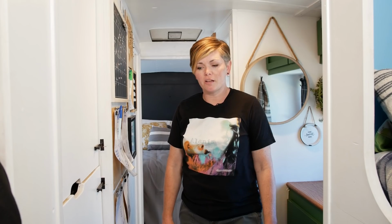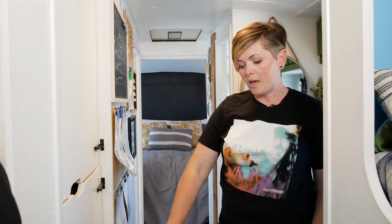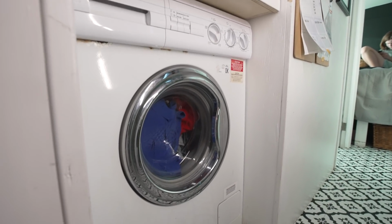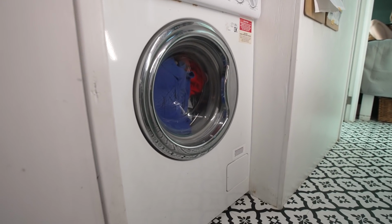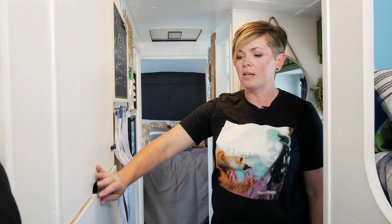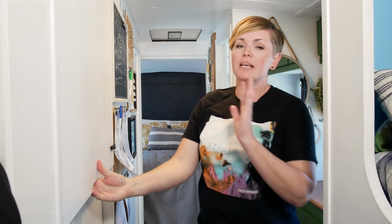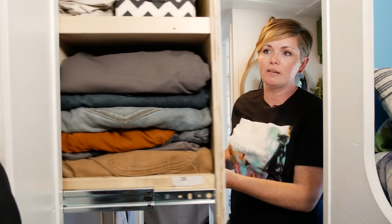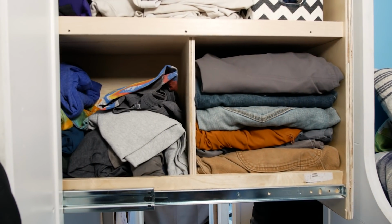Just back from the bunk area, we have our laundry room. We have a washer dryer combo, which fits just perfectly in this space. We don't use it a ton, but it's really nice to have when we have water. Above that, we have a drawer where we keep our dirty laundry. And in order to utilize the very back space, Matt built out this closet for him and I, and we have plenty of storage for our clothes.